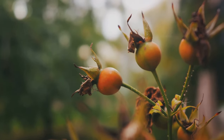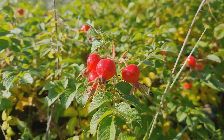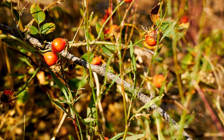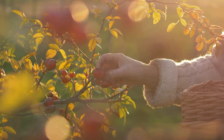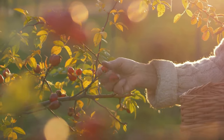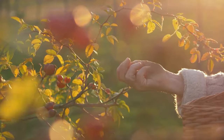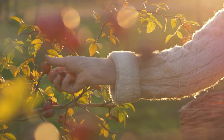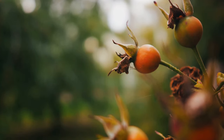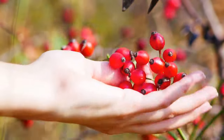As we've learned today, rose hips are an incredible resource for parents and caregivers. They are naturally packed with essential vitamins, minerals, and antioxidants that support your child's immune system, growth, digestion, skin health, and overall mood. Incorporating these little powerhouses into your child's diet can be as simple as blending them into smoothies, brewing them into teas, or whipping up a homemade jam. Just remember to remove the seeds and any prickly hairs before use.